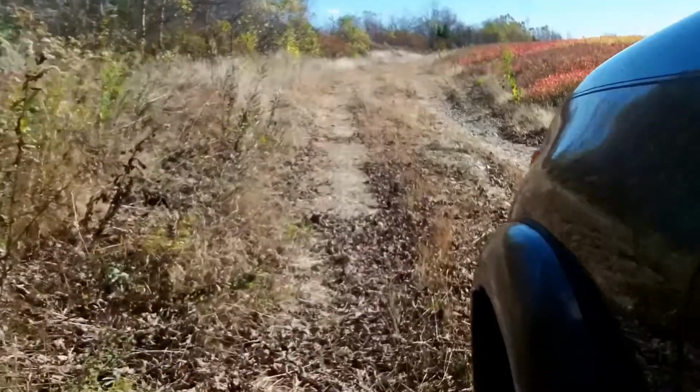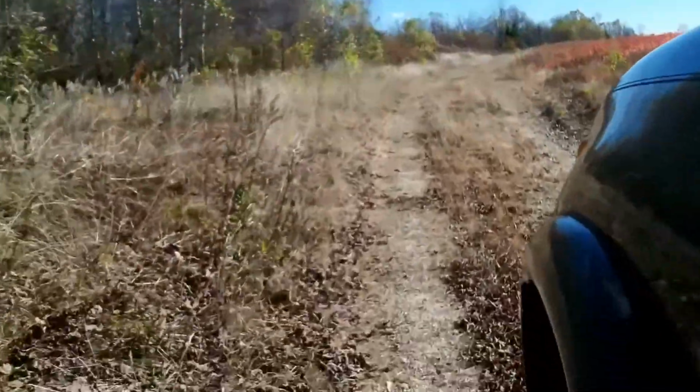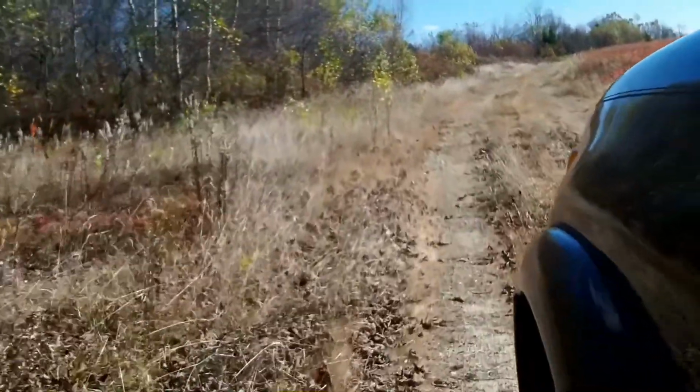But I sort of had his patterns figured out. Enough to where I knew I could drive in, park, grab my blind, all my gear, and get into this field and set up and tuck myself back into the dark shadows of the woods without getting busted.